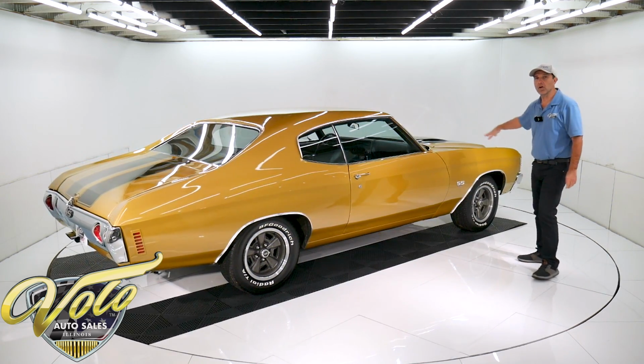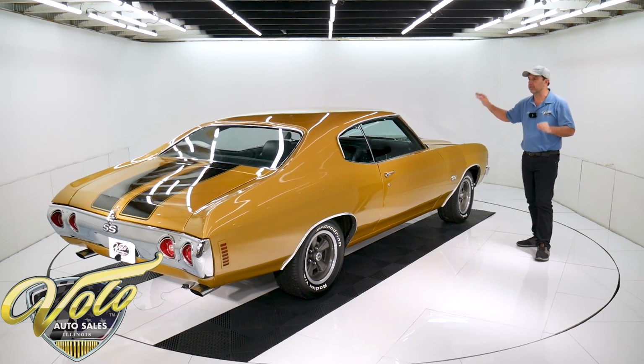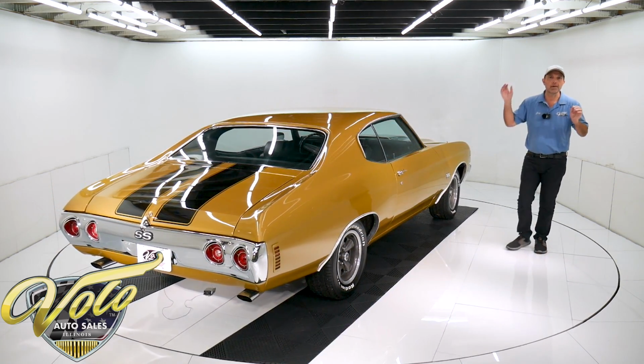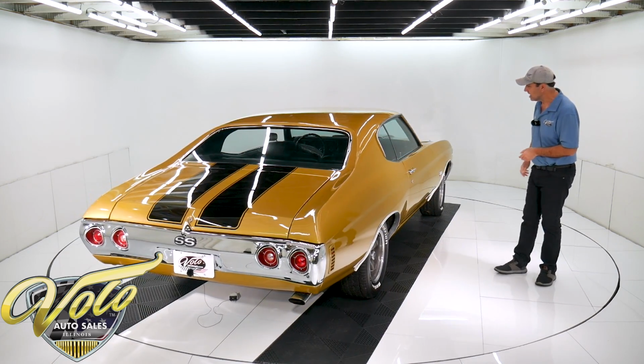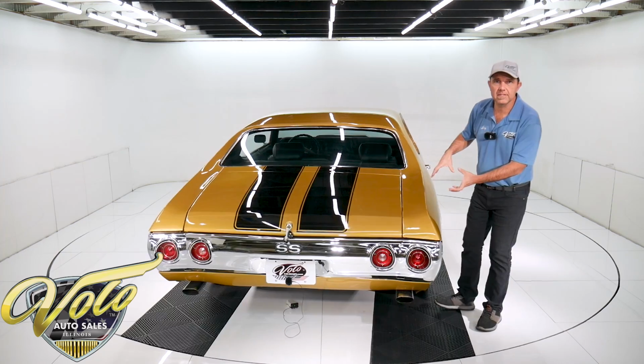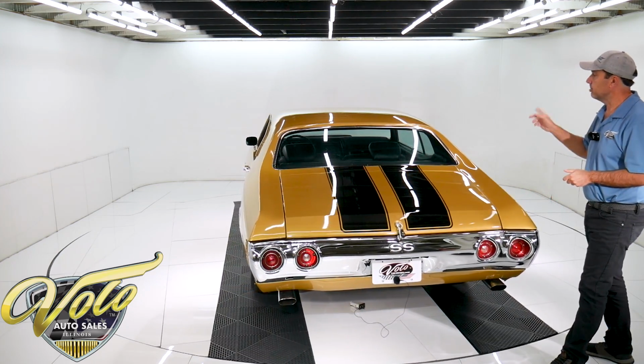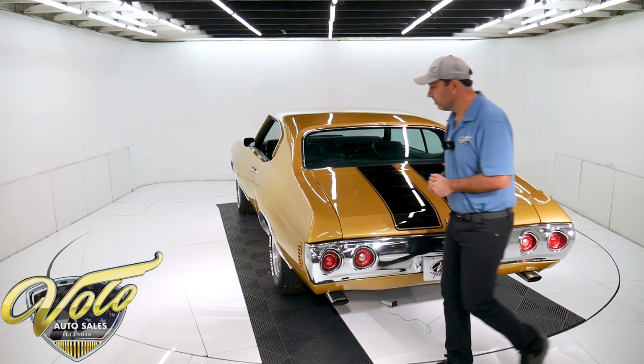But the front end's been all rebuilt, new bushings, ball joints, springs, and it's all detailed, even with the factory assembly line markings. It's got a nice dual exhaust system. It looks correct. It even has the resonators in back and the cowbell tips coming out. It has a Muncie 4-speed transmission.